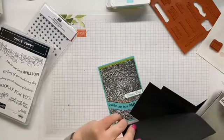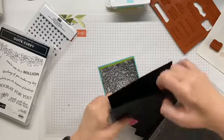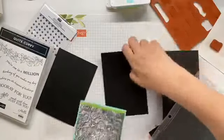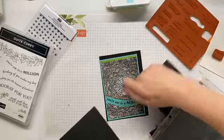Is that a whole card, or is that just a layer? No, that's a whole card. That is a layering piece. Perfect.